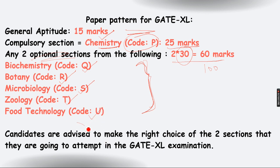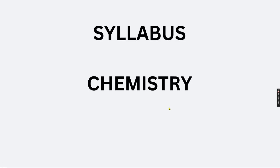And this is the most important point that I would like to make before I proceed to further information: candidates are advised to make the right choice of the 2 sections that they are going to attempt in the GATE Excel examination much prior to the examination, during their preparation itself, so that it will be easy and there wouldn't be any time wasted during the examination.